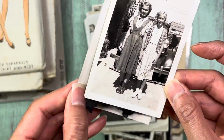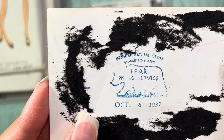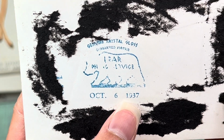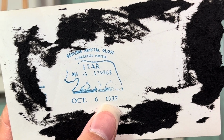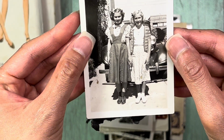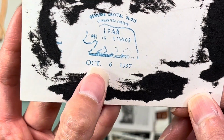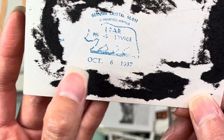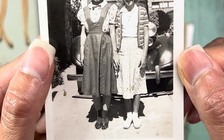See, this is from a scrapbook here. It says genuine crystal gloss. Oh my gosh. October 6th, 1937. This makes the price even better. Wow. 1937. That's right? It's the literal date, October 6, 1937. This is how they dressed in 1937.